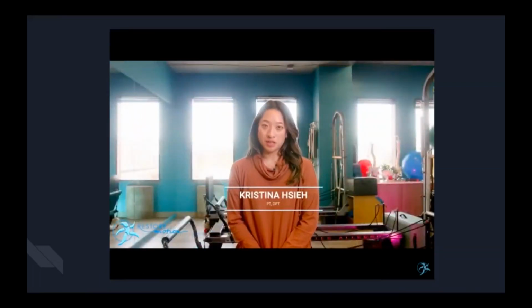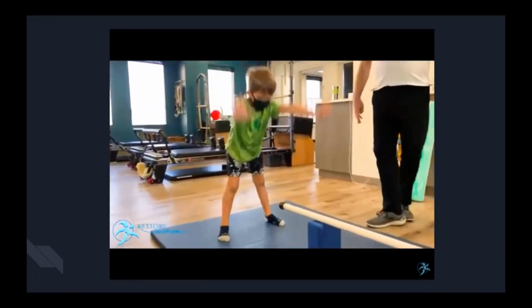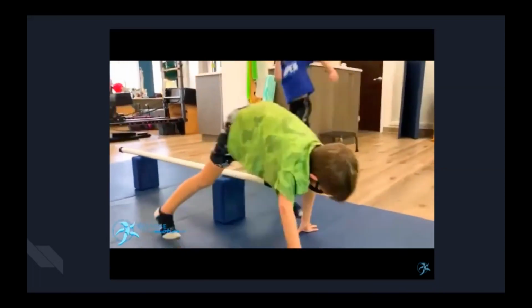Here at Restore Motion, we specialize in pelvic floor physical therapy for women, men, and also kids. The most common thing we see is constipation. And constipation is not as simple as it sounds. A lot of times constipation is used as an umbrella term. So parents, when you're bringing your child in for a urinary problem or a defecation problem, a problem pooping, it's usually an indication that there's something going on with the pelvic floor and the way that it's functioning. So your pelvic floor is that area in your pelvis in between those two sit bones that you're sitting on.